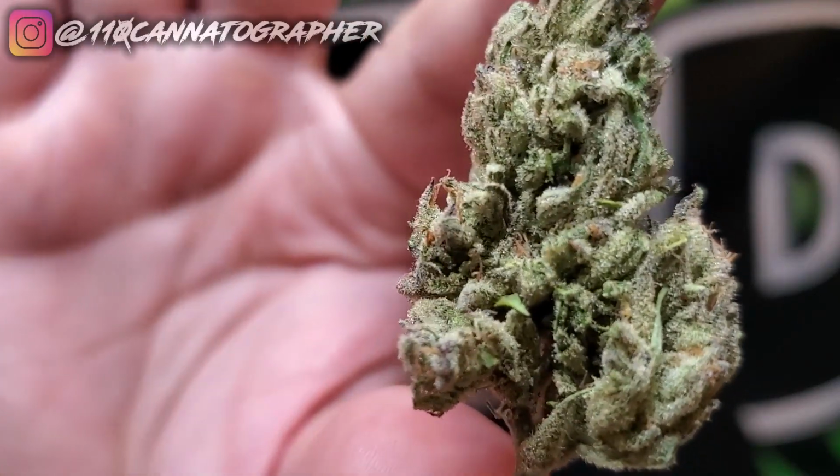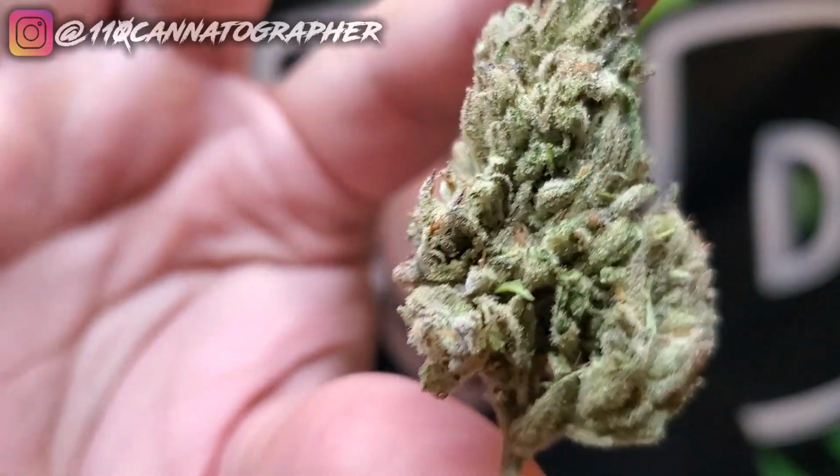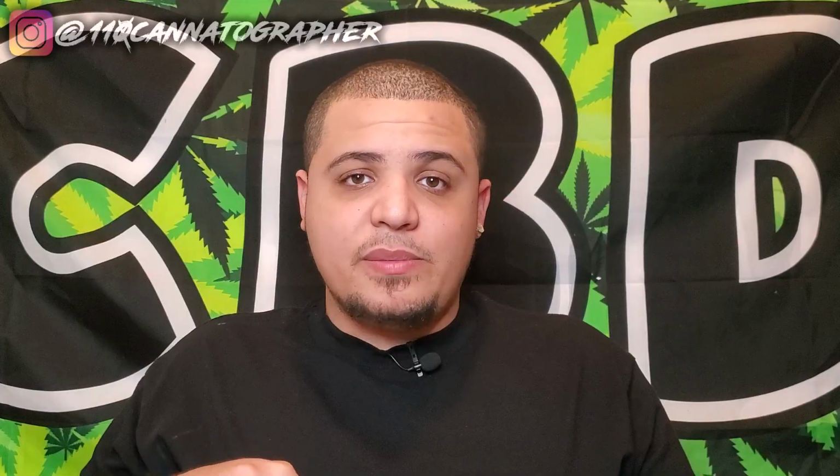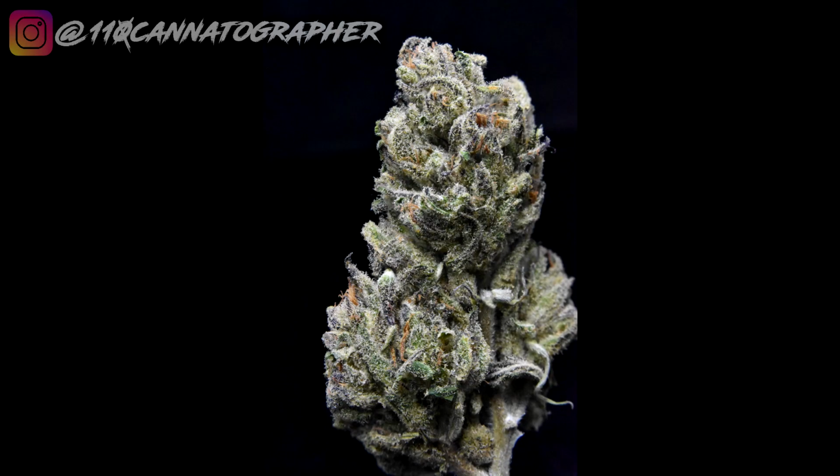Check that out. This flower actually looks pretty good. That's some good looking, real frosty flower. It feels like it's gonna be sticky on the breakdown. I'm impressed by the amount of trichomes on it. Smells really good too. All right, let me break this down, get it into a bowl. And while I do that, I'm gonna put a high resolution image here.